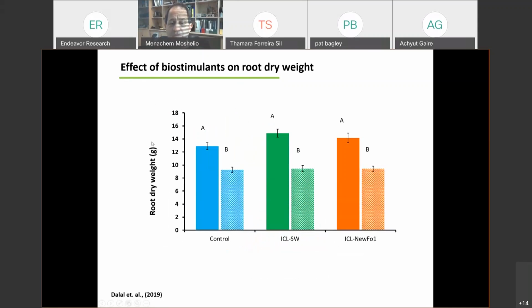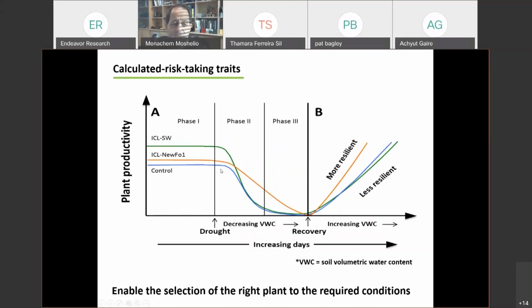Looking at the root, we find no difference, not in the root flux or the root biomass. You can see very similar results. And all in all, we conclude the data in this way.